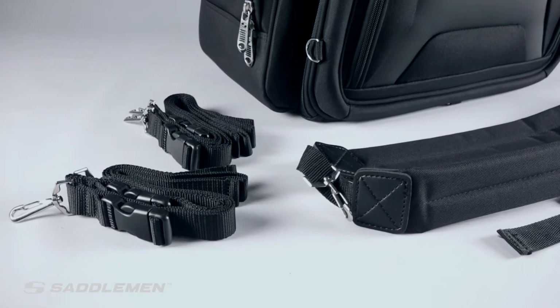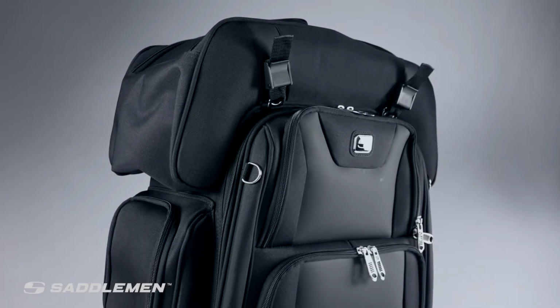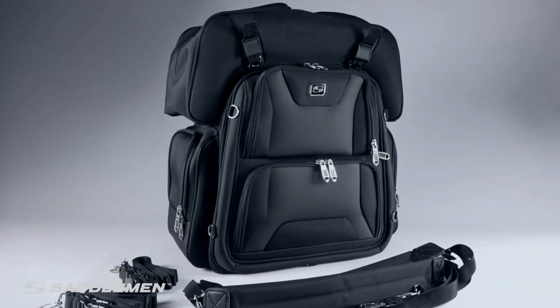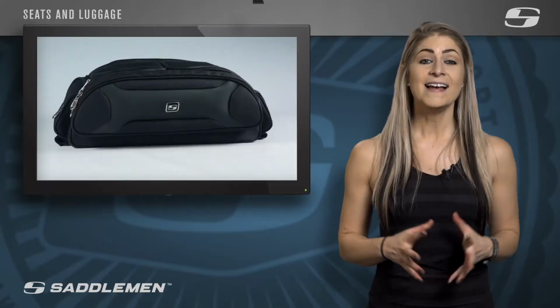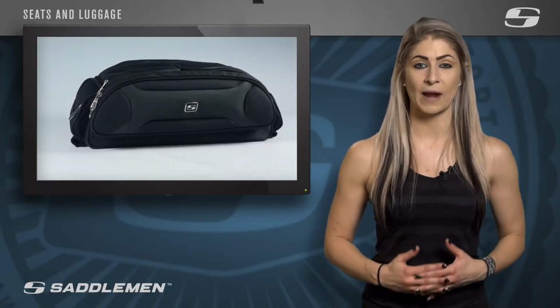4 fully adjustable, high-strength nylon webbing hold-down straps are supplied so you can mount the bag easily even if your rear rack does not have a sissy bar. Or mount directly to your seat using Saddlemen's optional VersaMount system. An adjustable mounting sleeve adapts to the shape and width of your bike's sissy bar. Next, we will be checking out Saddlemen's FTB3300 Sport Trunk and Rack Bag.